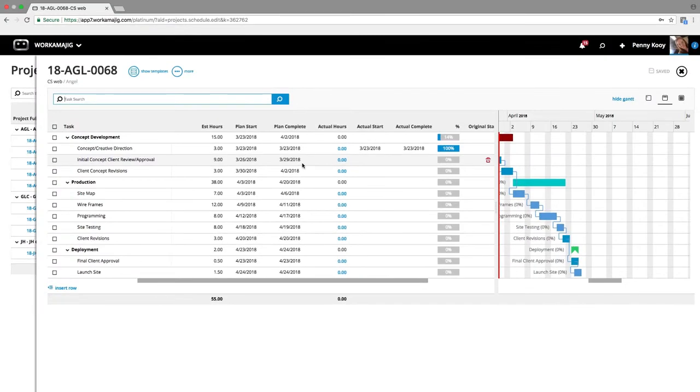So Workamajig is looking at the information it knows. And of course, it doesn't know if it's a big deal or not, because anytime a coding happens, it might be a very different scenario.